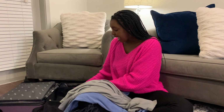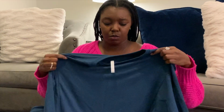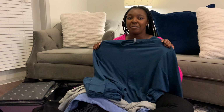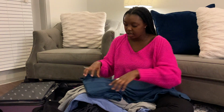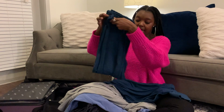And then lastly, I have this loungewear that I plan on wearing back on the plane ride home. So it's just a shirt and then some nice comfy pants.